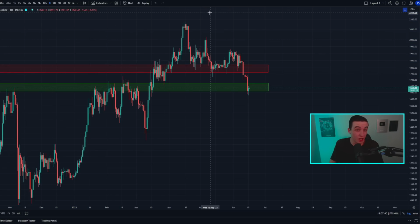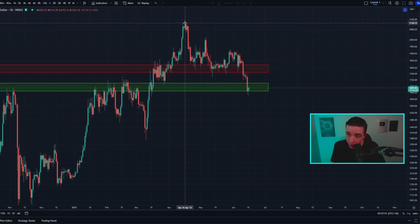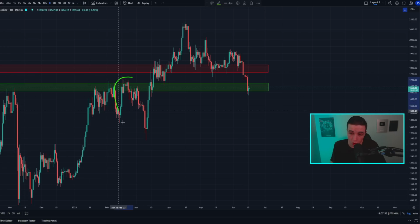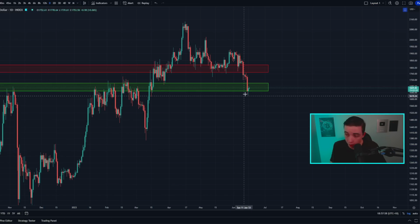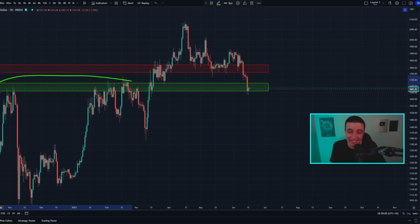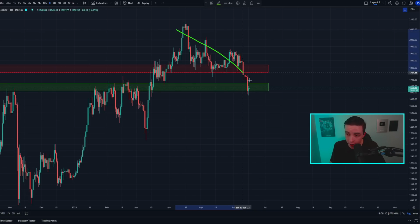But if we do start to see a significant break below 1650, then obviously in that case, we would have seen a larger pullback from high to low than what we saw back here during this bullish trend. And on top of that, anytime we're breaking below previous significant resistance, that is of course bearish price structure playing out, which is a sign of a larger bearish trend.